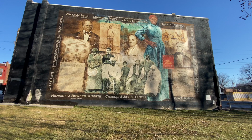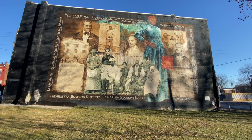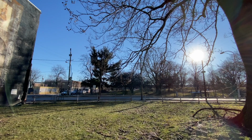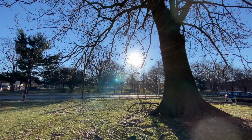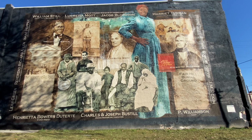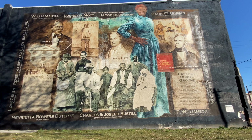Philadelphia was a vital junction on the Underground Railroad. Philadelphians, men and women, young and old, of all races, religions, and walks of life, kept the freedom trains rolling. The mural commemorates the network of those brave Philadelphians and courageous slaves, the passengers. This mural celebrates their achievements on behalf of the cause of brotherhood and freedom."